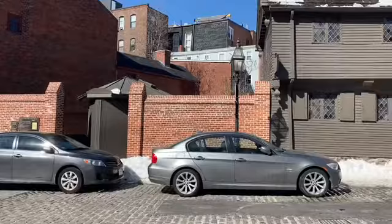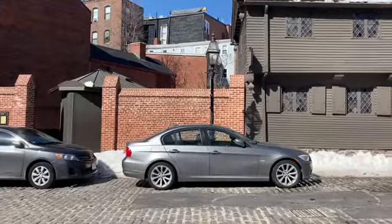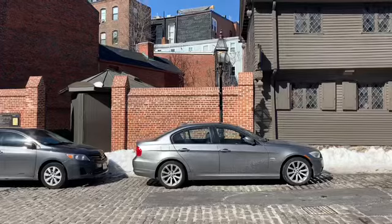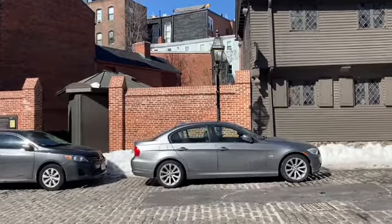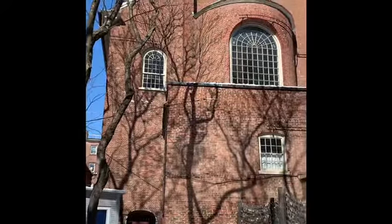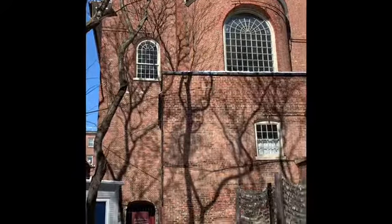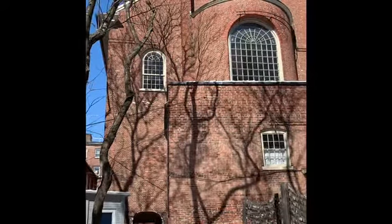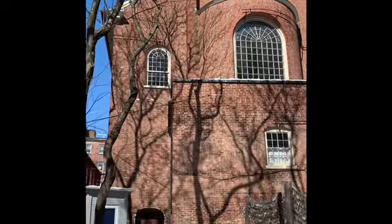Not planning to go in today, might go in Monday perhaps. Today's walking the Freedom Trail. I think follow-up investigations later on. So this is it, it's the Old North Church, and somewhere underneath us the Railroad will have their headquarters in about 300 years' time.